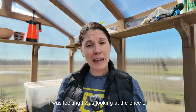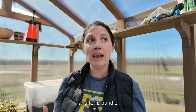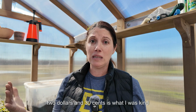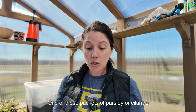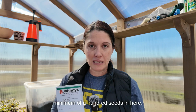I was looking at the price of parsley and I think cilantro the other day, and for a bundle of either one of those, now whether you buy organic or not is up to you, but for a bundle of those, you're looking at anywhere from like 80 cents to $2.30 is what I was kind of seeing, which is insane. One of these packets of parsley or cilantro might cost you, I don't know, $5, and there's a minimum of 100 seeds in here.